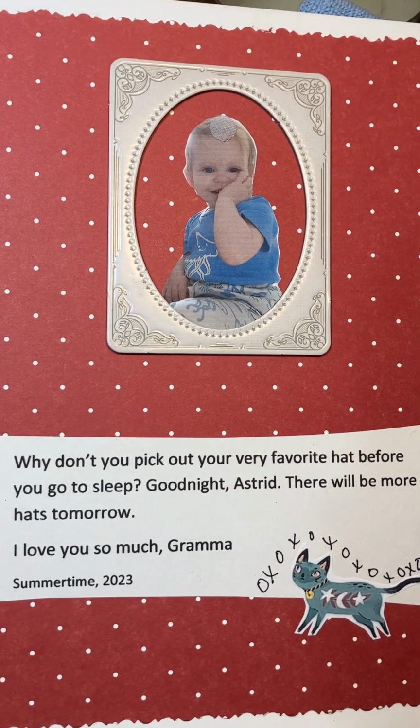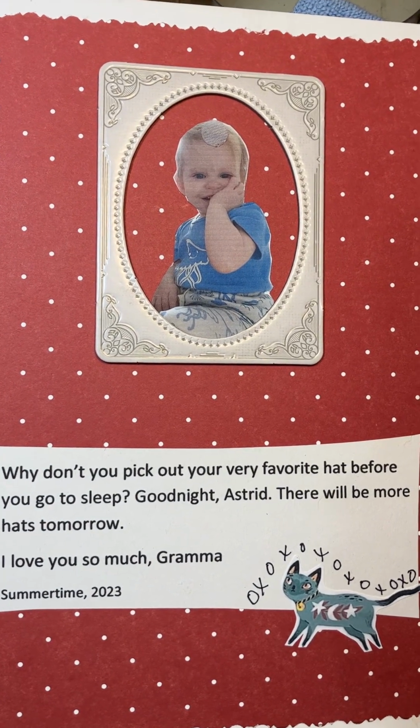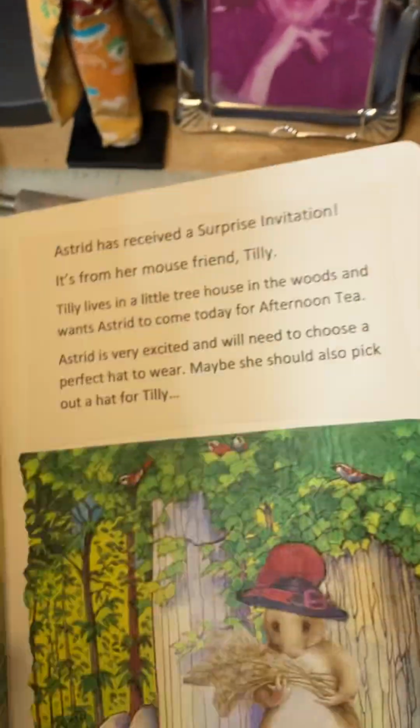Why don't you pick out your very favorite hat before you go to sleep? Good night, Astrid. There will be more hats tomorrow. I love you so much, Grandma. That's me, Astrid, Grandma. All right, let's pick out one more hat for the final page.